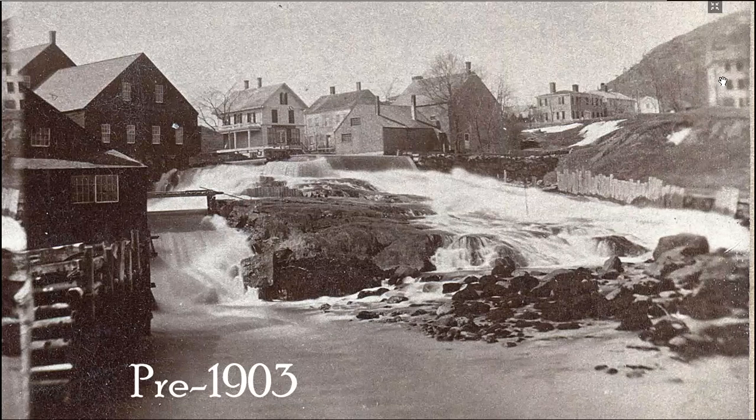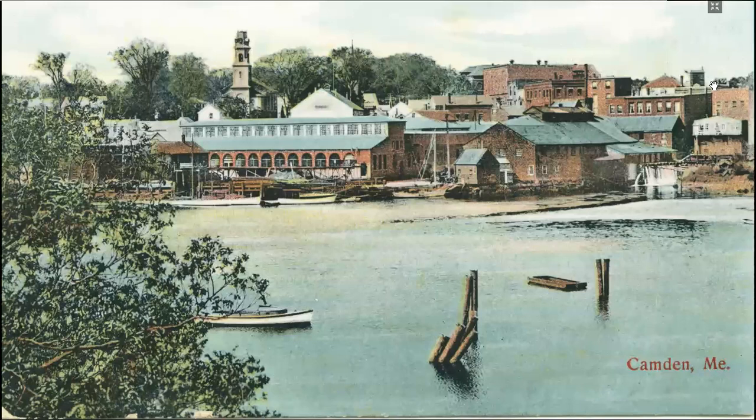And our benefactor and generous patron, Mary Louise Curtis Bach, bought up this property about 10 years after. She bought up this property for the purpose of building the Camden Public Library here 15 years before the library was built. She had such vision and such means to do that kind of thing.